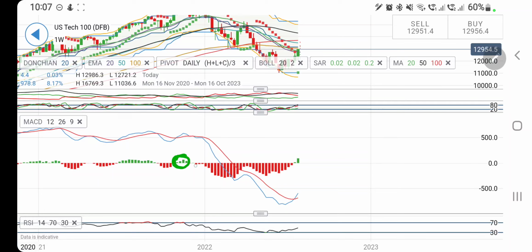Now look at this, this was the time when it crossed over, and again it has sharply come back into the oversold zone soon. So this crossover is something we should be watchful of, but the previous crossover was on the greener side of it when it started into the sell side. Now it is on the negative side of it.